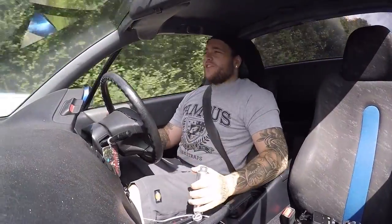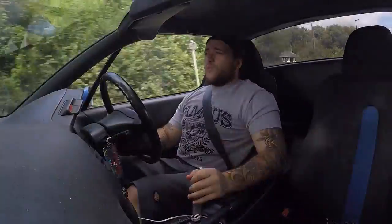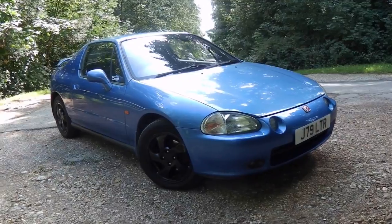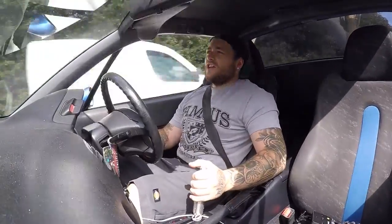So yeah, he told me that the automatic roof version of this, because this is the manual one, is 200 kilos heavier, which is a lot in something like this. You want it to be a lightweight, little nippy car. And he said that the automatic roofs, when they do go wrong, no one in the world can fix it. Not even Honda. They don't have a clue what's going on. Parts are hard to find, the motors are hard to find, a good one that actually works. So I think the manual hardtop would be the more desirable one.